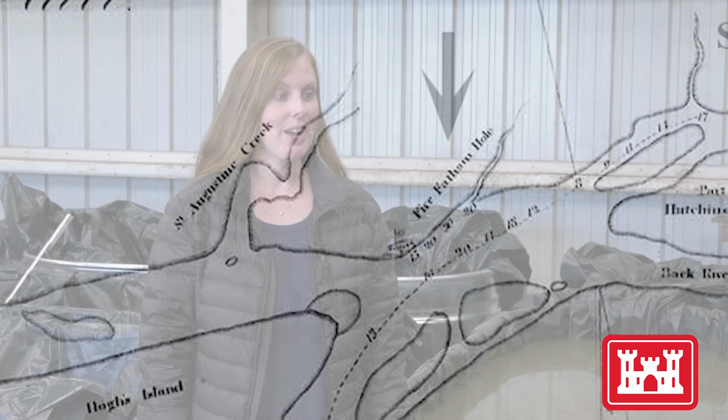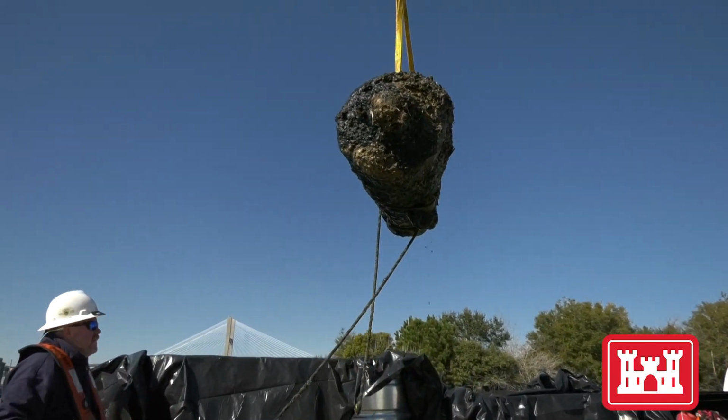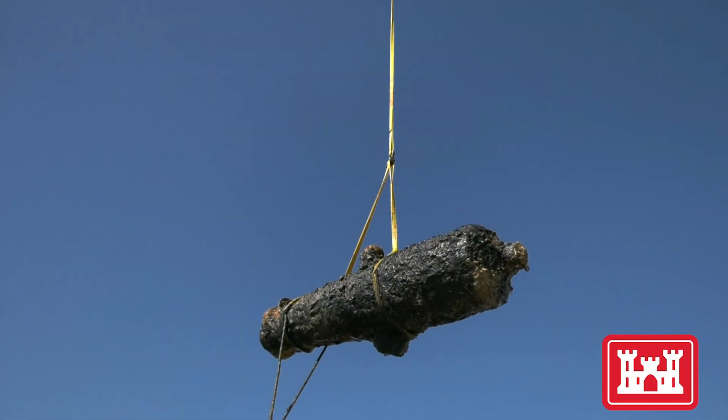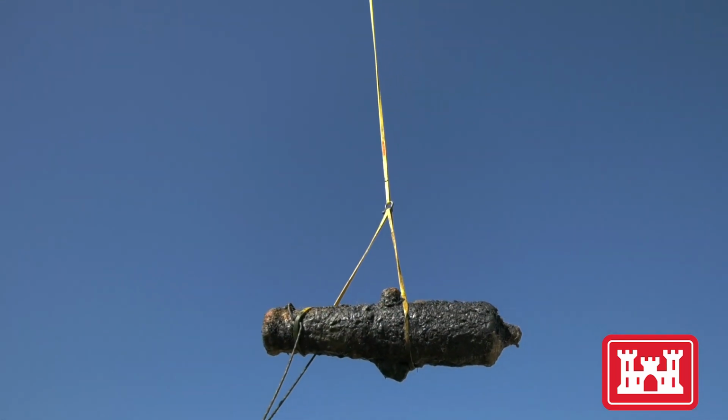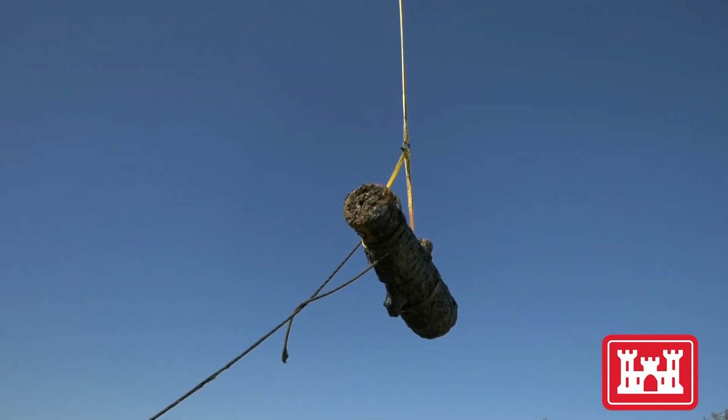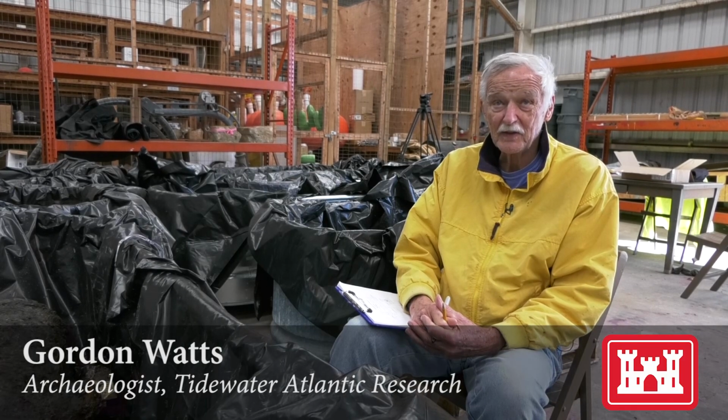It was a surprise. This was completely unexpected. They thought that dredging had occurred in this area several times, and it was clear that it had, but none of these materials had ever been brought up before. But there'd been so much dredging in the river that I don't think anybody really expected this. They've survived all the dredging. That was probably the biggest surprise.